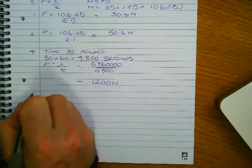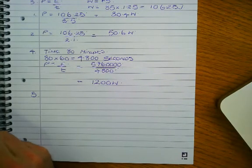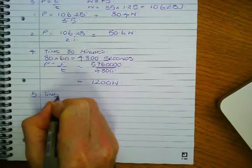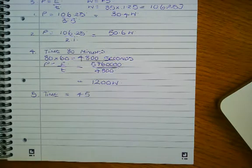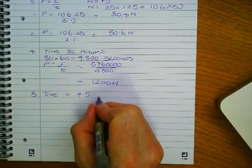Okay, moving on to number 5. Calculate the energy transferred by a 100 watt light bulb that has been left on for 4.5 hours. So the time is an important factor again here, because we've been told 4.5 hours. That needs to be converted to seconds to do this calculation.